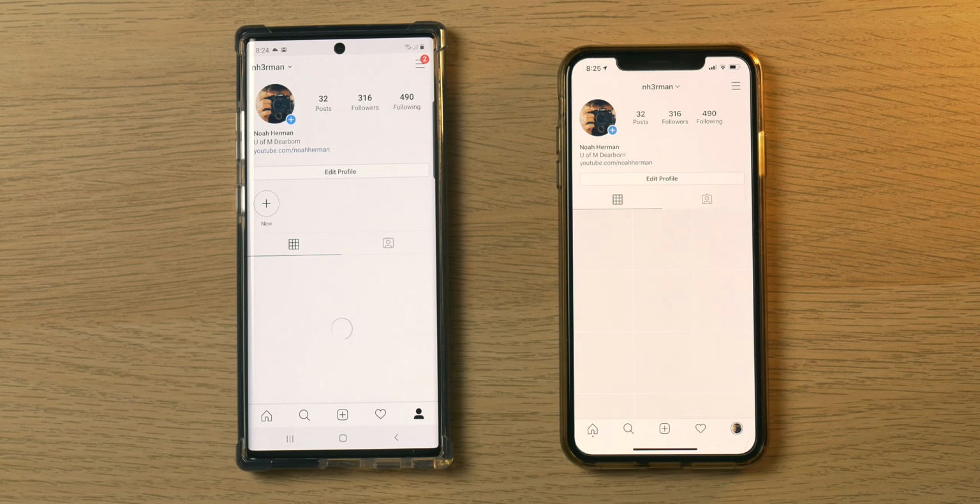Here's the notification panels on both. Pretty smooth. Here is the app switcher. Obviously, we can kind of go through and see how smooth things are going. We're not going to open any apps from the switcher just yet. Next up, let's launch settings. Pretty much the same, a little bit quicker on the Note 10.